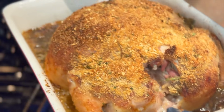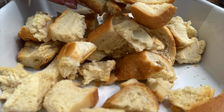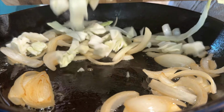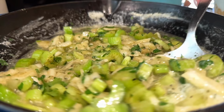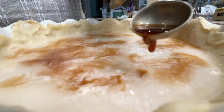Thanksgiving is right around the corner, and I know a lot of families are really struggling this year. Things are really hard, prices are super high. It's the end of the month, and the grocery budget is about to run out. Honestly, it's just hard. I get it.